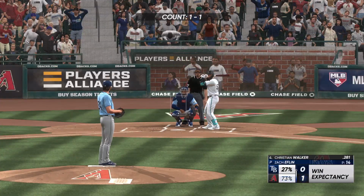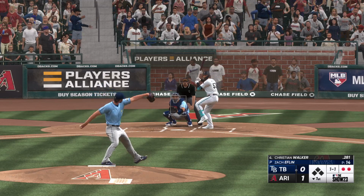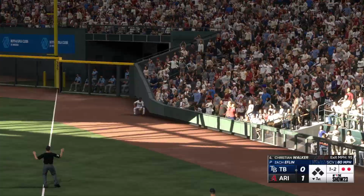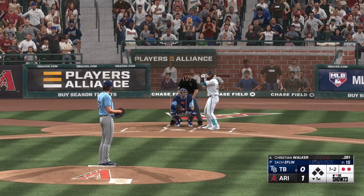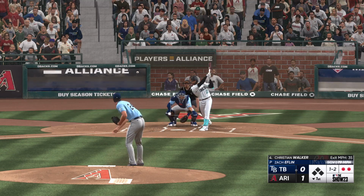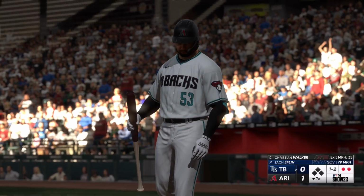And now it's Christian Walker. Next offering, pop foul off to the right out of play. You know, Christian Walker, a guy who had a really successful amateur career. His college ball with the South Carolina Gamecocks. They won the College World Series twice with Walker, and he tied the College World Series record for most career hits with 28.